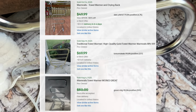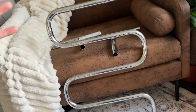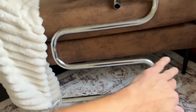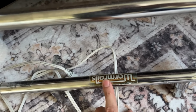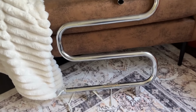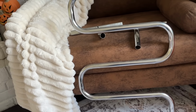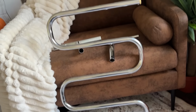But this Warm Rails brand is definitely one you want to pay attention to. There are different styles. In fact, there's a wall mount one that's chrome that you can get somewhere between $50 and $70 for. There's one that just goes straight up and down. There's a few different styles of this brand, but you definitely want to pay attention to the Warm Rails brand. You can usually get, if you list it properly and take decent pictures, anywhere upwards of $35 and more for these, up to about $100 pre-owned.